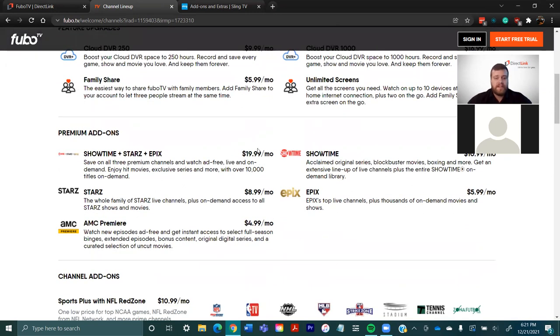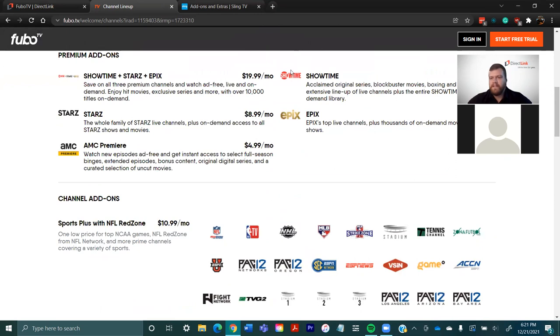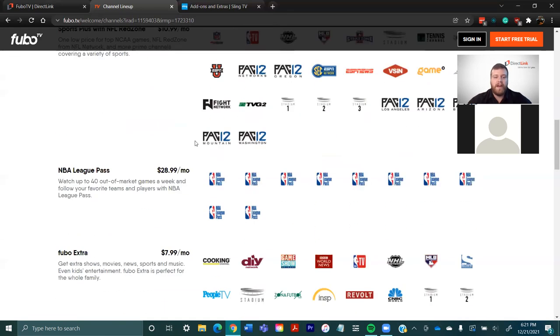Just like Sling TV, and Philo had this as well, you can add on some premium movie channels. But then Fubo TV has a ton of different sports networks that you can add on for just an extra $11 a month. So with this one, you get NFL Red Zone, the Pac-12 Networks, SEC Network, MLB, NHL, Tennis Channel, ESPN News, all these ones you see here as part of this package.